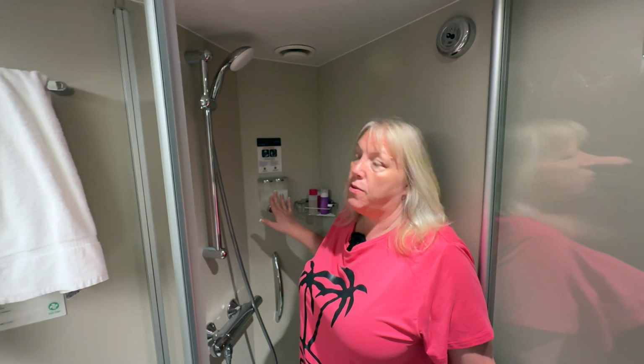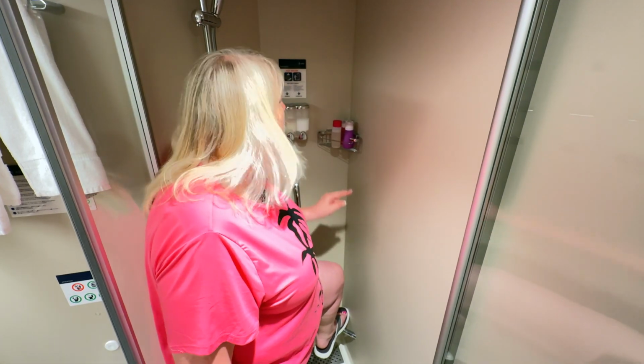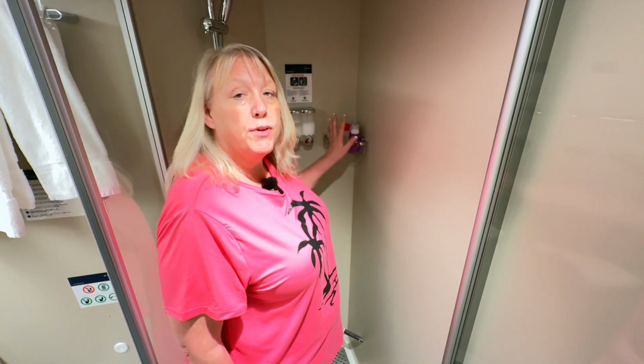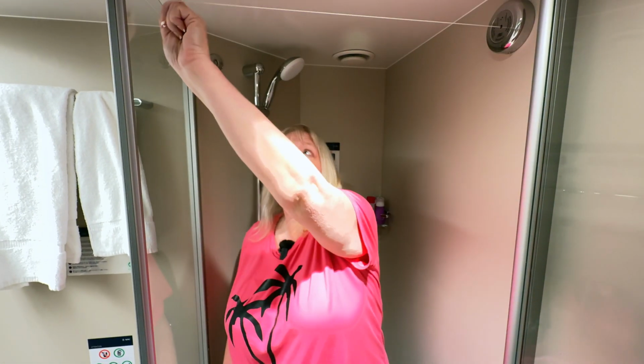You have shampoo and body wash already in here. You have a bar to all the shaving and good spots there. You can lift your leg up. You have a little basket here that you can put your extra body washes and things like that. It does come with a drying string, and it's plenty of room to take a shower.